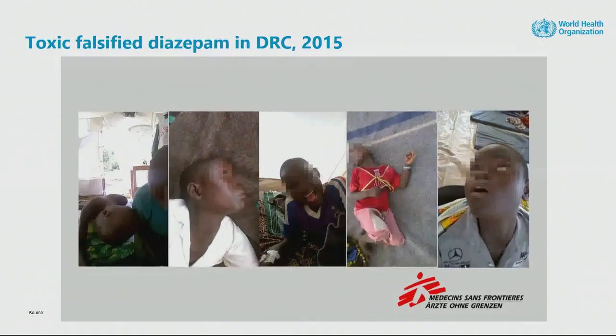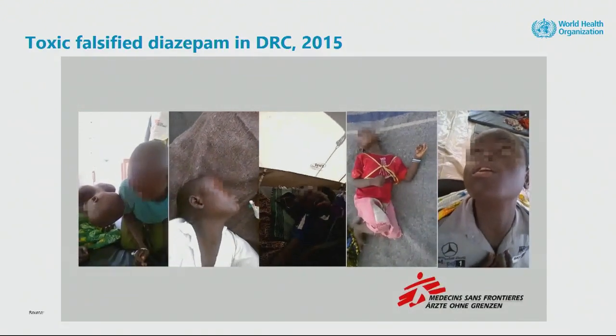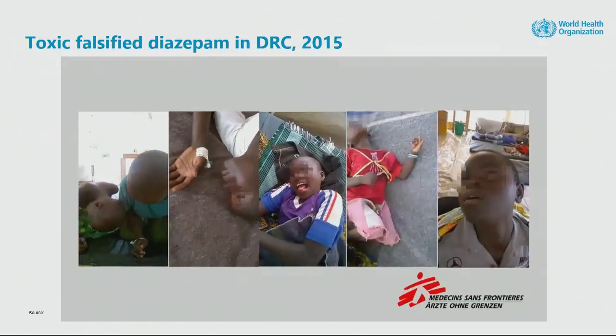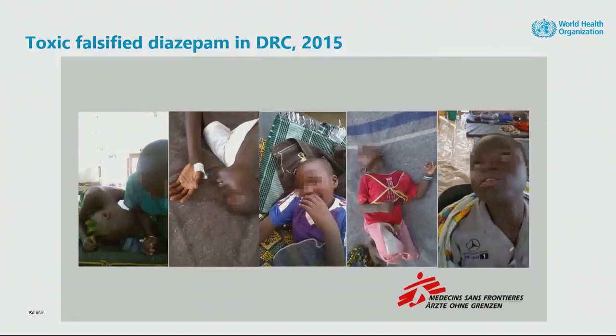A number of patients started presenting with dystonic paralysis. So it was paralysis of the face, neck, upper torso, quite painful. All the 5 children shown in this video survived, but over the course of a few months, there were over 1,000 people who were taken charge of by MSF for this unknown disease.